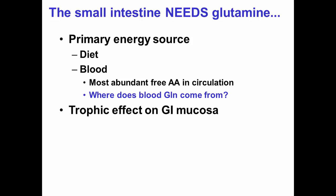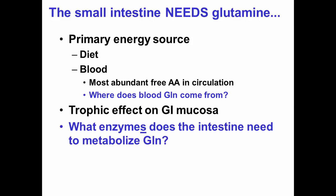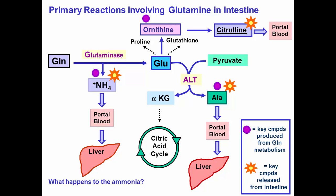Glutamine has a huge trophic effect. What does that mean? Okay, trophic, growth, right? So the mucosal lining of the intestinal tract turns over every 24 hours, right? So giving glutamine actually nourishes the gut, helps it to do that, provides the energy that it needs, and has a trophic effect, okay? And then what enzymes does the intestine need to metabolize glutamine? I'm going to show you on the next slide, so we'll answer that, and if it's not clear after we talk through it, then you can ask me again.